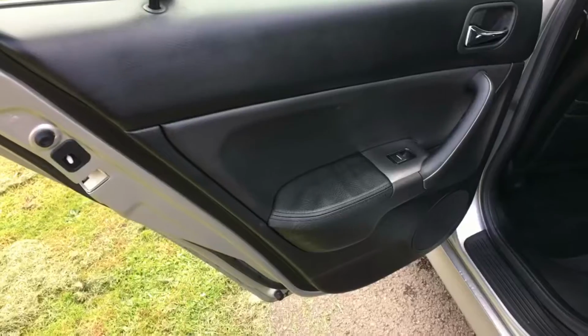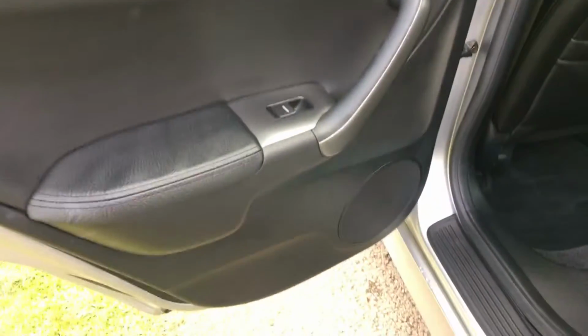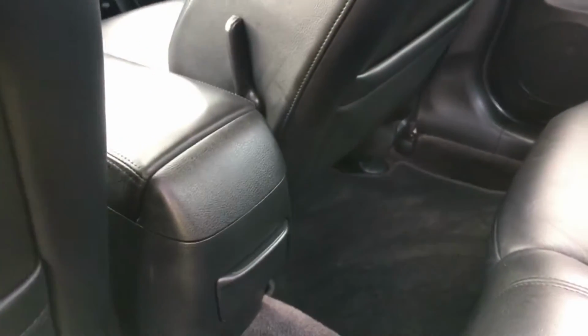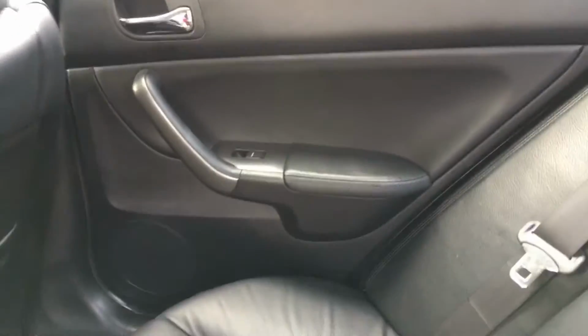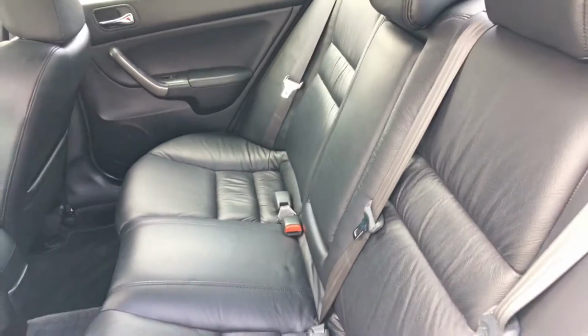Coming to the back of the car now, door card again, completely unmarked. Back of the seats, again, absolutely mark free. So the video really doesn't do this justice, in all honesty, but it's here just to show you. Door card on that side again, unmarked. It genuinely, easy to say, but it doesn't look like it's really been sat in the back. It's in such beautiful condition.